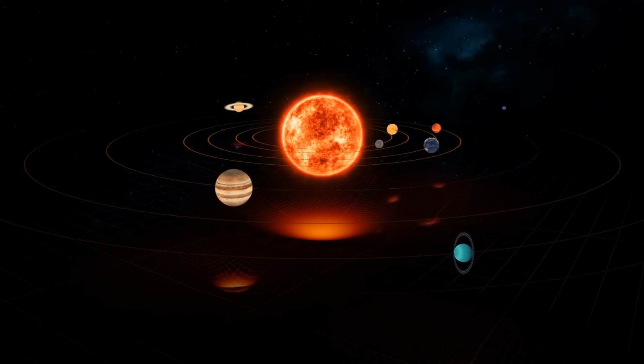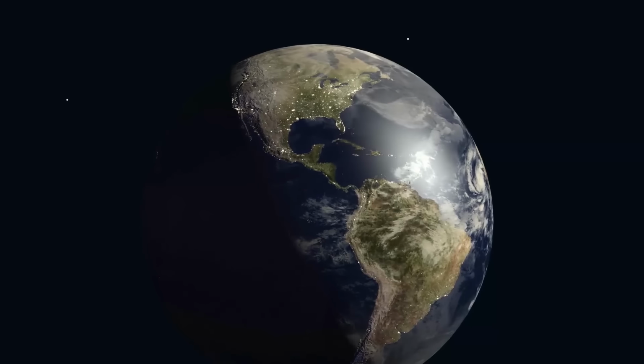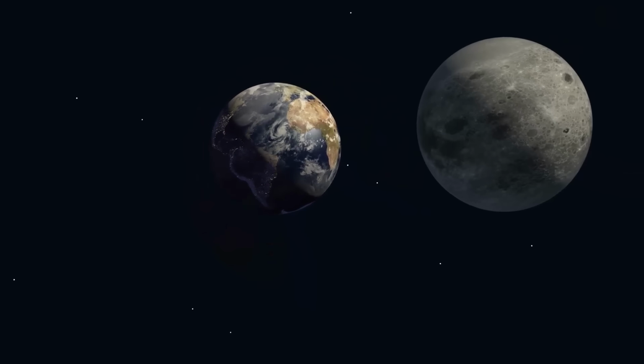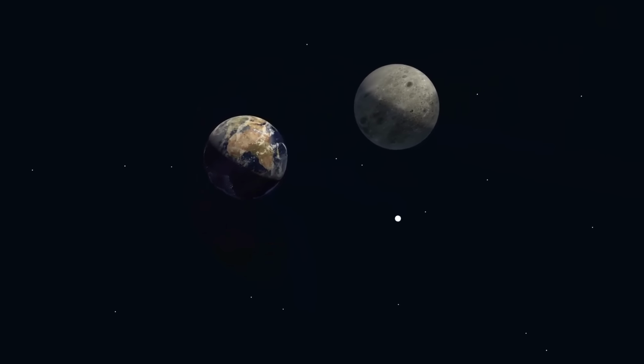Well, remember how we said the sun is a gravity center of our solar system? Without it, Earth would be adrift in search of a new center of gravity. Imagine our planet, our trusty satellite, the Moon, and all the other planets slowly floating away into space.